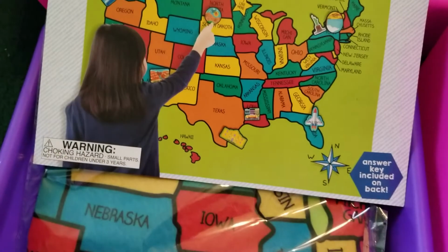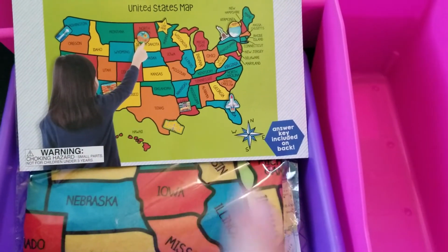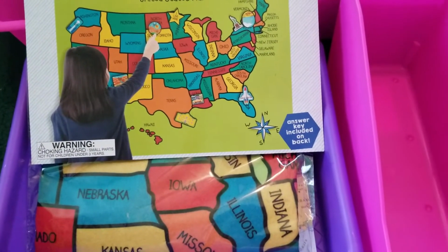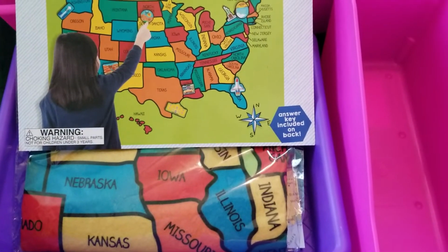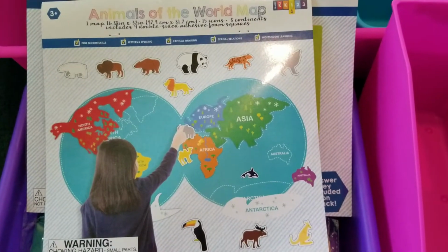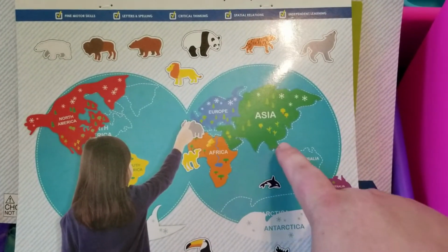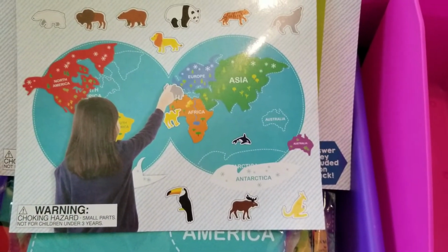I'm not really into the felt thing. I know a lot of you teachers are, but for me, I'm thinking of making a game, having the kids say, hey, Nebraska, hey, Iowa, and what are the capitals? So this was going to be a really nice addition to the capitals. And I do have some younger kids, which I feel is very important. Again, not so much into the felt. This one says animals of the world map. I'm really not interested in the animal part. I may use the animals as actual game pieces, but I love the fact that it shows the continents. I really want them to know the continents. I think it's very important to know the world they live in.